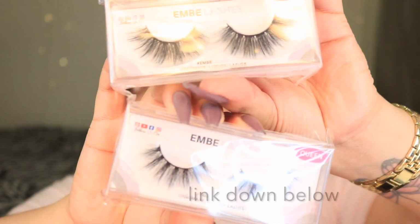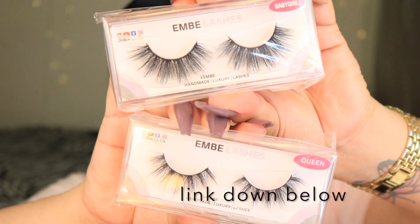I'm gonna go ahead and apply some falsies, and I got these. These are in the style Queen. These are from Ember lashes. So I'm gonna go ahead and use Queen today because they just look so nice. I'm gonna go ahead and do this off camera because I don't want the video to be super long. So I'm gonna do these off camera and I will be right back.